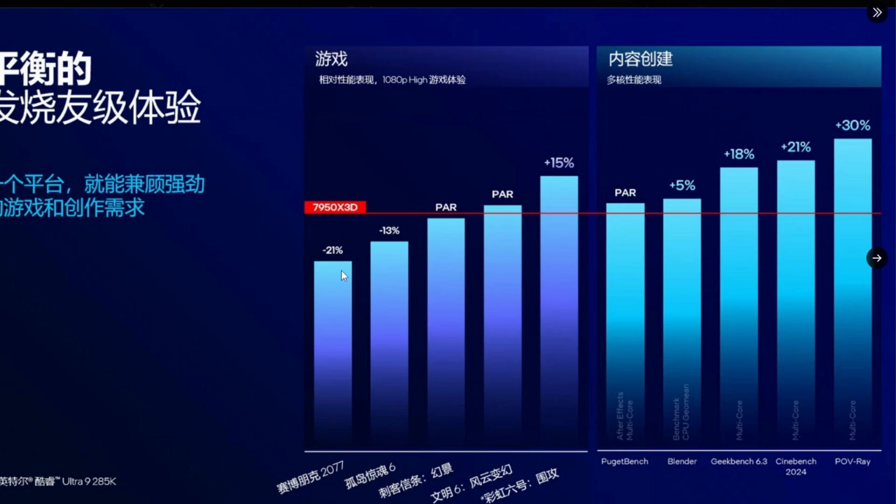Like, it's losing by 21%, which is pretty expected because it's an X3D processor. The rest of the results, as you can see, are a 15% gain and then a 13% loss, and on par in 2 of the cases. Really not looking that great. In productivity, however, it's looking pretty good. 5% to 18% on Geekbench, on Cinebench 2024 we're looking at a 21% gain, and on POV-Ray we're looking at 30%. So not bad in this case.